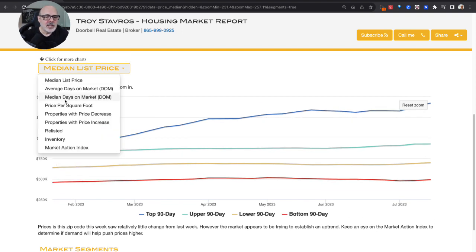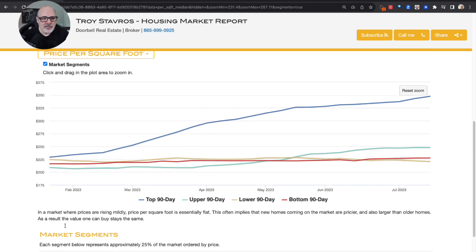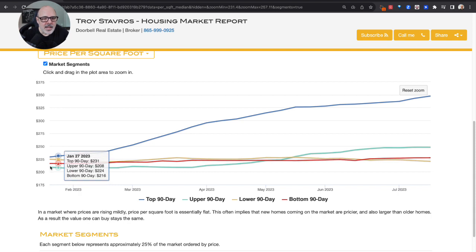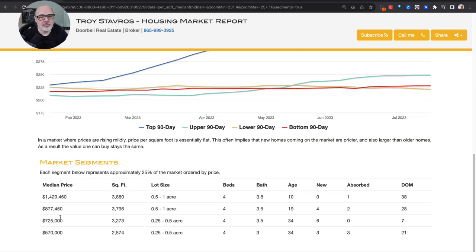Let's take a look and see how things have done as far as price per square foot in each segment. It looks like across the board again, things have risen. So the low segment price per square foot was coming in at $216 at the beginning of the year and currently is at $221. The segment up from that, the $725 segment, was at $224 and is currently at $221. So that's actually dropped down. And that is the segment, again, the $725 segment, where we said we're seeing a lot of inventory right now.